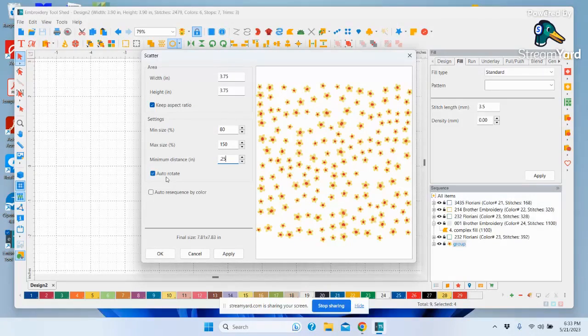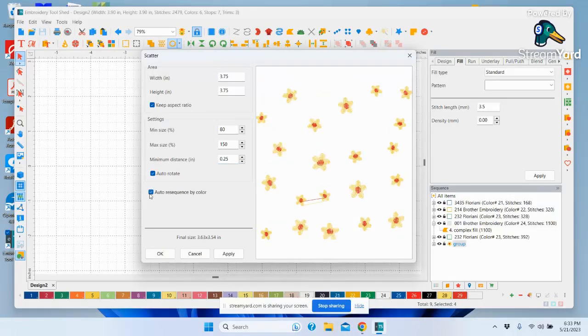And I also love auto sequence by color, because these have two colors in them, right? So then all of the yellow will sew, and I put brown centers on my daisies. These are orange, I think, here, but then they will all sew together. So you won't have to go yellow, orange, yellow, orange, yellow, orange. Okay. So I'm going to click that little auto resequence by color also. Okay. Now you can see that after I did that, things changed over here on my screen.